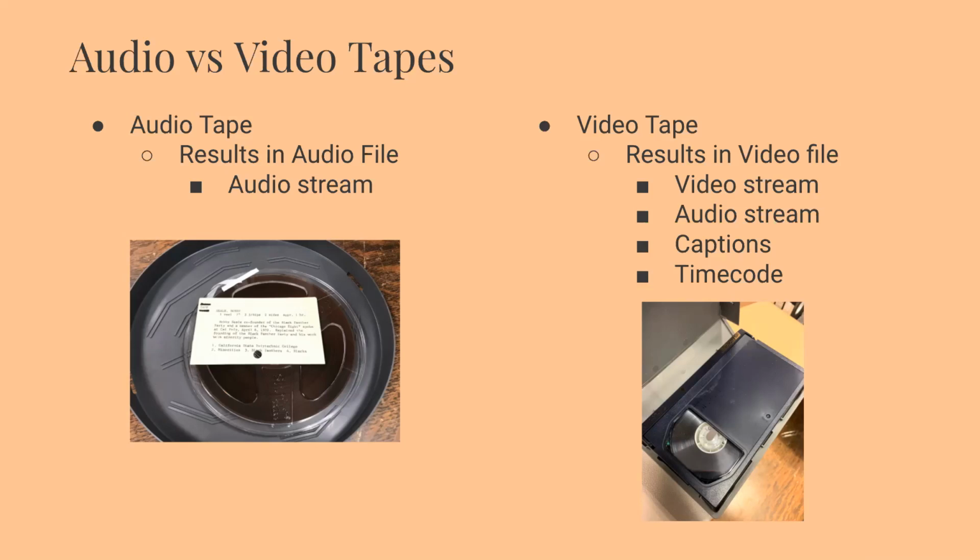So when we digitize audio and videotapes, the complexity of the files resulting from each will match the complexity of the physical objects. So an audio file will just include an audio stream in the file, but a video file will include a video stream, audio stream, and potentially time code and captions as well. So the point here is that the digitization of videotapes is generally much more complicated than audio tapes, since with audio tapes, you're looking at much simpler resulting digital files.